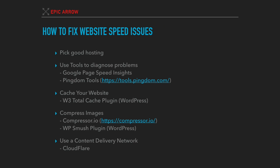So how are we going to fix website speed issues? Number one, pick a good hosting. Number two, use tools to help diagnose your problems. You have Google PageSpeed Insights and Pingdom tools. Next, you want to cache your website.